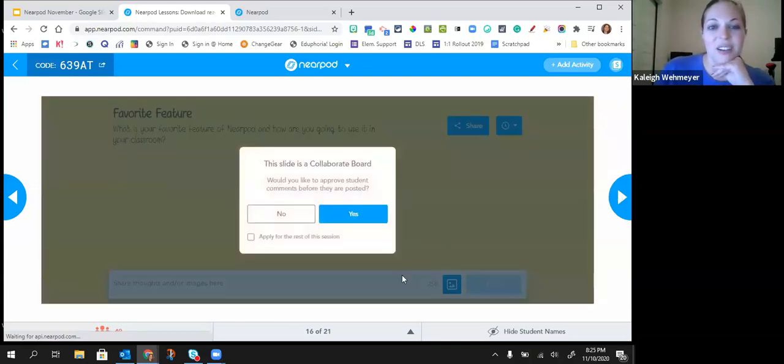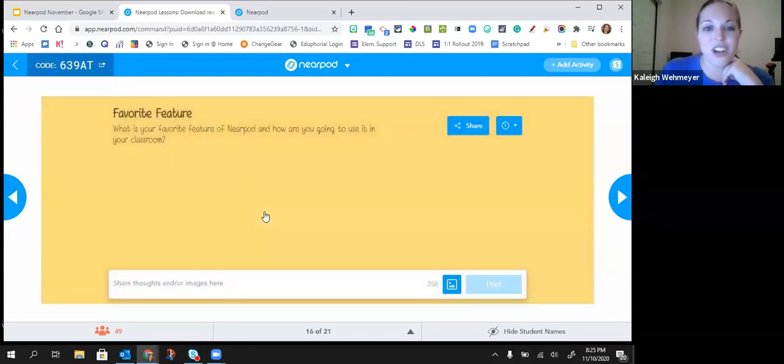The next thing is our Collaborate board. And so if you're viewing my screen, you can see it says, this is a Collaborate board. Would you like to approve student comments before they are posted? So you have the ability to say yes there. I'm going to go ahead and say no. And so far, what is your favorite feature of Nearpod and how do you think you're going to use it in your classroom?